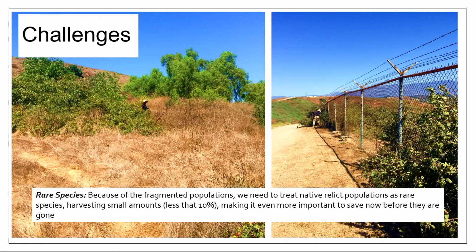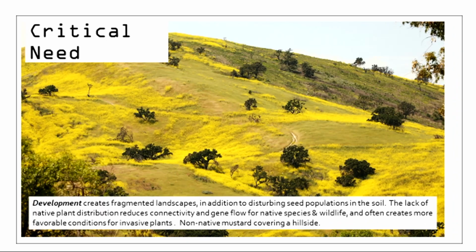And so we treat all the plants on our plant palette, a lot of coastal sage scrub, riparian, we treat them all as rare species just because we don't have this mass abundance of seed to collect. And so we only collect 10% or less off these species to make sure that our wildlife relatives have seed, right? And also for future generations to collect from it. So we're not trying to denude the landscape, but we do have to be careful. And so that limits really the amount of seed that we end up putting in the bank because we don't have a lot of places to collect from.